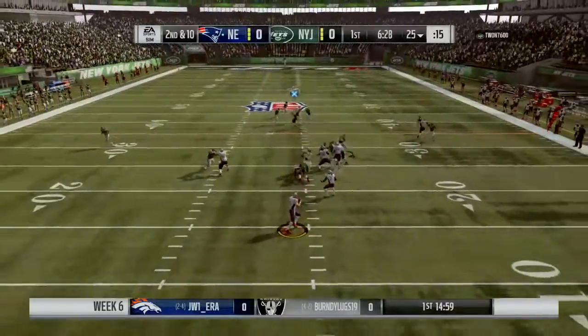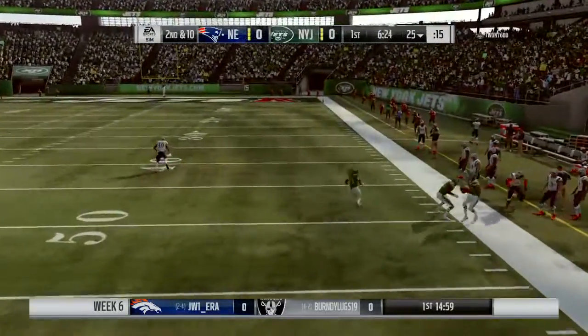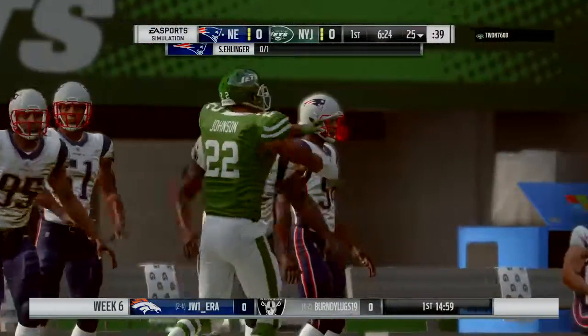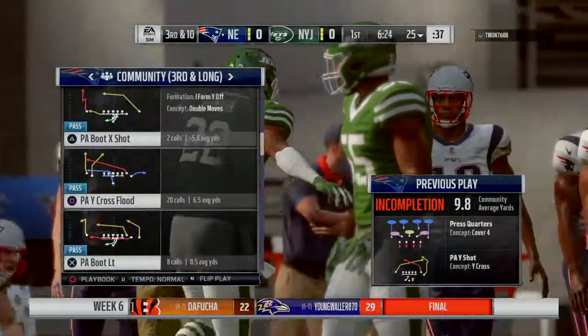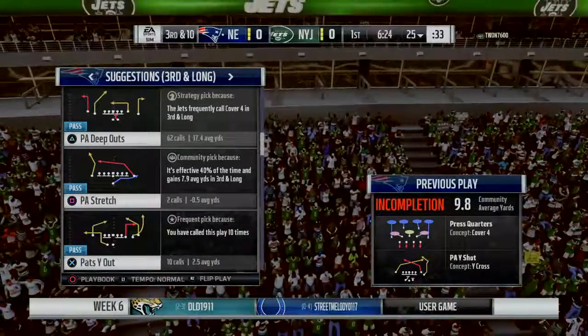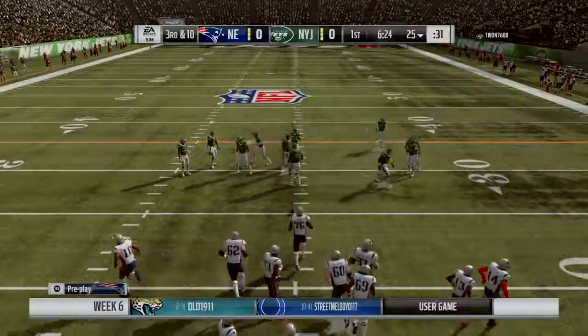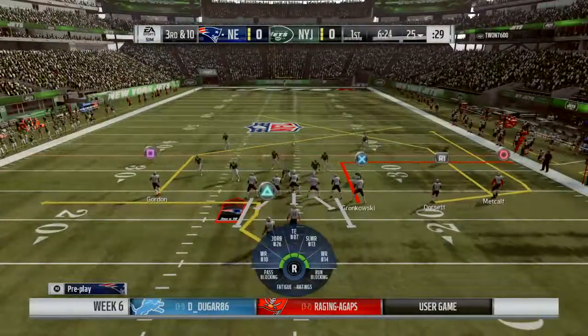Now he'll look to throw here on 2nd and 10. And that is intercepted. Or was it? Wait, they'll say no. No interception. He did not keep the feet in bounds, apparently. So that's just going to be an incompletion. So now an early 3rd and 10 here on their opening drive.